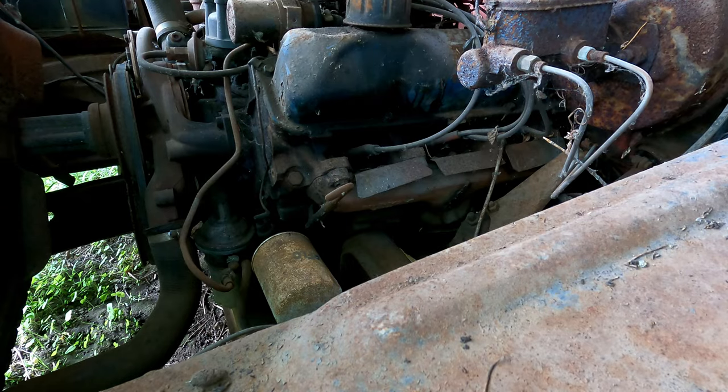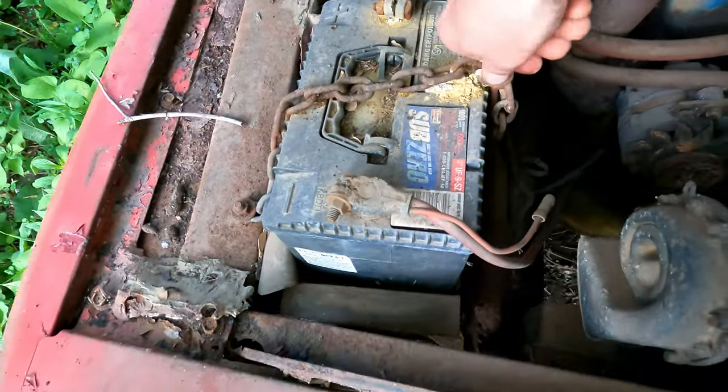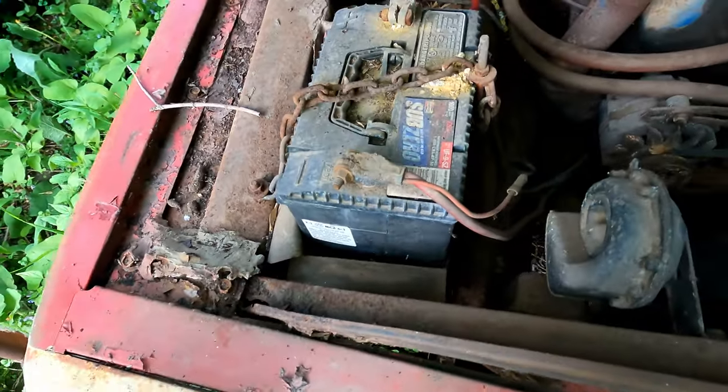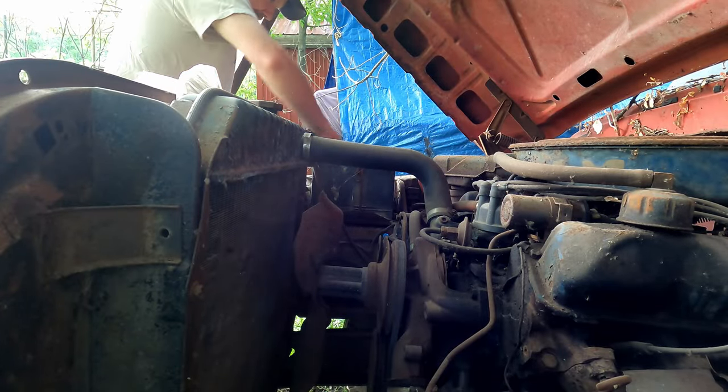All right, there is 0% chance that that battery is going to do anything. I'm going to get rid of this battery. I'm going to swap it out. I've got a boat battery over here. It's a fancy title even. Holy Toledo, all red cabling. I like it.